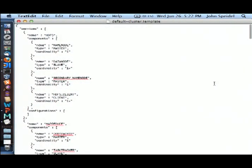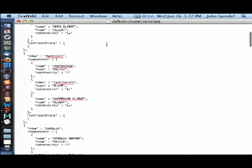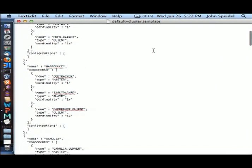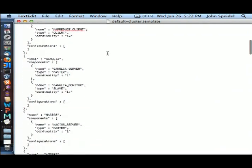So here's an example of an Ambari template. So this is in flux. This is going to change going forward, but this is operational right now in this particular environment. So we have some stack information. We've got services listed, and we have components that are available for each of the services. So we have HDFS, and for each of the components, it specifies the allowable cardinality. And we can also specify configurations here if we choose to at this level, which we haven't. We also have MapReduce with some components.